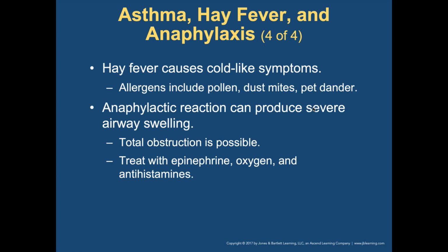He knows it. So hay fever causes cold-like symptoms. Runny nose, sore throat, diarrhea. No, I'm just kidding. So it's runny nose, sinus congestion, sinus pressure. It's the same thing we see all the time. So some of the allergens we see right there include pollen, dust mites, pet dander. A lot of these people I've seen don't have pets when they know that they had that, so that's because that's some of the things that trigger them.